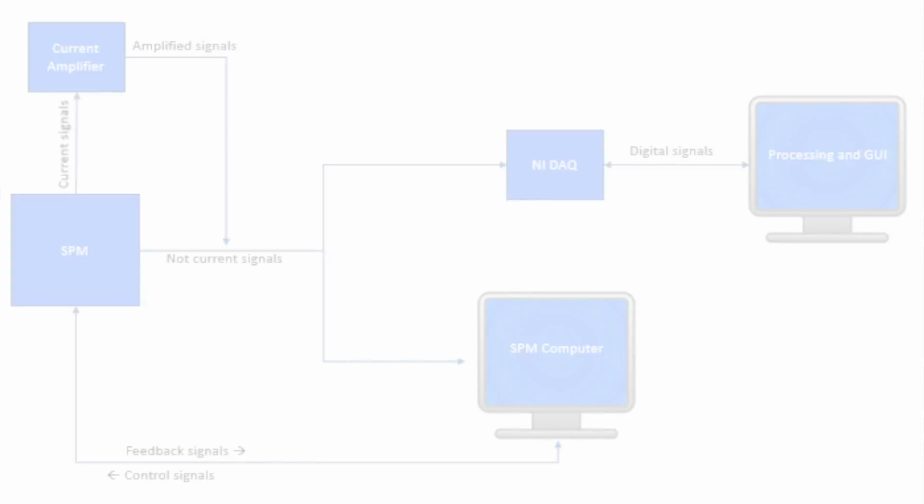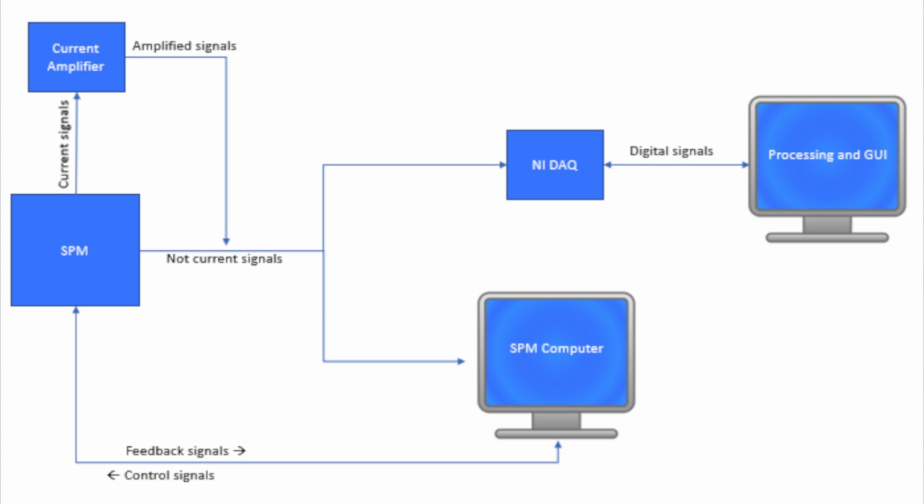Rather than the existing system running at tens of hertz, our system can sample at megahertz. This speed will allow researchers to identify device behavior happening at those speeds as well. Our hardware-software system interfaces with the existing test setup to capture large nanoscale datasets.